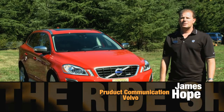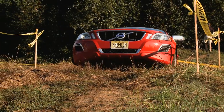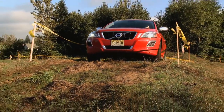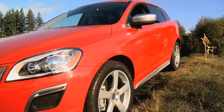What makes the XC60 significant for Volvo, it is our first step into the premium crossover segment. It's instantly become the best-selling Volvo in our entire lineup. It's bracketed below it by the XC70, which is a wagon-based car, and then above it the XC90, which is a full 3-seat, 7-passenger vehicle.